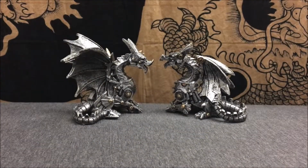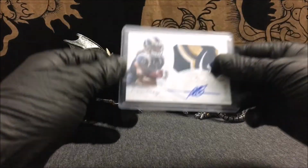Next one. It's probably one of my favorite cards in this video. It's got a sick logo patch. It's coming from 2014 National Treasures. It is the Century Signatures rookie, serial numbered out of 99, Rams logo patch auto of Trey Mason.